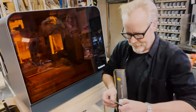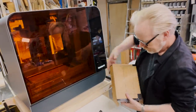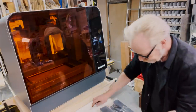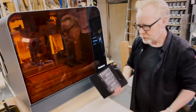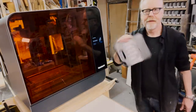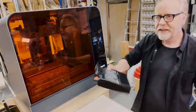Here we go. Shake the cartridge. Oh my gosh, this is exciting. Oh, look at this. See that? Ta-da. This is Formlabs Photopolymer Resin Draft Version 2, 1 liter.